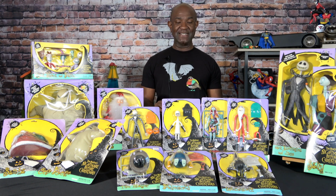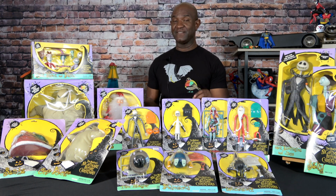So a little bit about these figures here, because when The Nightmare Before Christmas, the movie, was released, Disney was afraid that this movie would not be a big hit. They were so afraid, in fact, that they didn't even release this movie under their Disney title. They ended up releasing this under Touchstone Pictures, a more mature title, because they weren't sure if parents or kids would take to this movie at all.